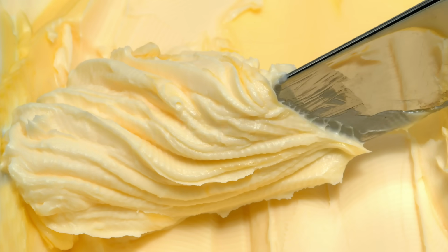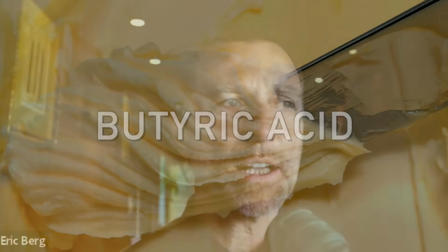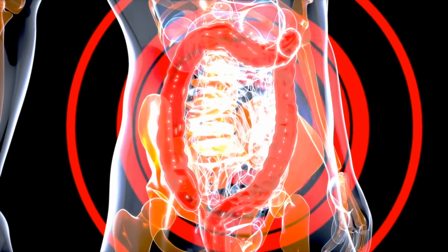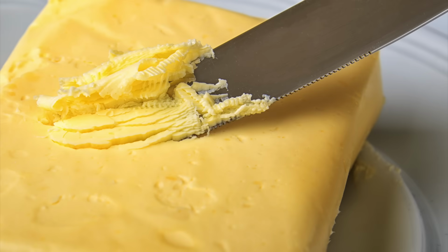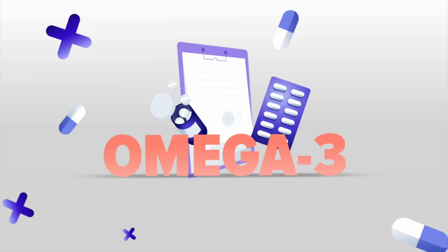And then butter also has butyric acid or butyrate. This is a short-chain fatty acid that also has the potential to lower cholesterol. And it's used to help fuel the colon cells, so it's great to decrease inflammation in your colon. It's also been known to support leaky gut, and it helps to prevent the absorption of cholesterol in your intestines, which is interesting. Grass-fed butter also contains omega-3 fatty acids that can also have an effect on cholesterol.